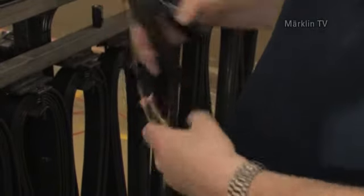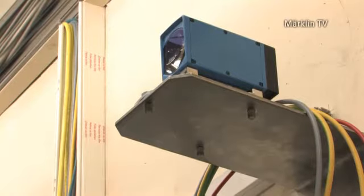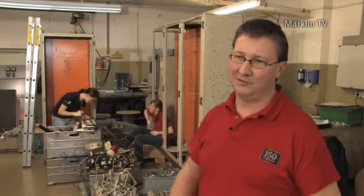The laser technique is also new. A laser is used for measuring distances between parts. This is representative of the latest technology.